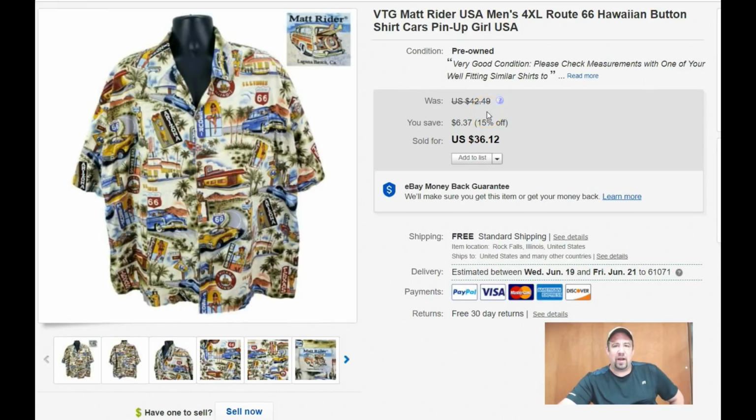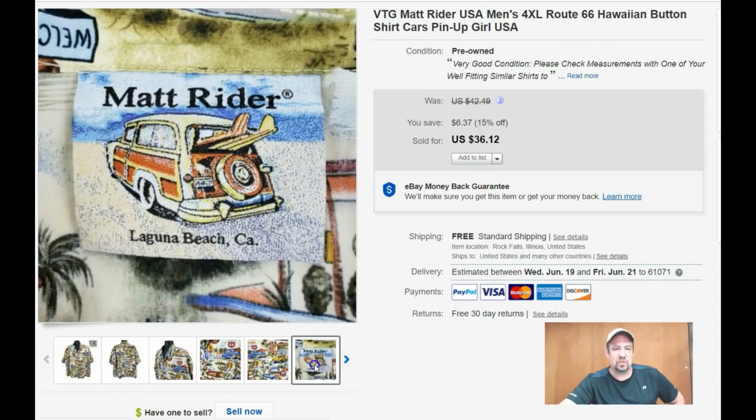This here's a Matt Ryder 4XL. The main reason I picked this up is it's a big boy shirt, but Matt Ryder's a good brand to look out for. You don't hear a lot of people talk about this brand, but it's a lot like Reyn Spooner and stuff like that. Typically that sort of theme in the Hawaiian shirts, and this thing sold pretty quick as well. So you guys keep an eye out for Matt Ryder. I'll show you what the tag looks like, so you can keep an eye out for that.